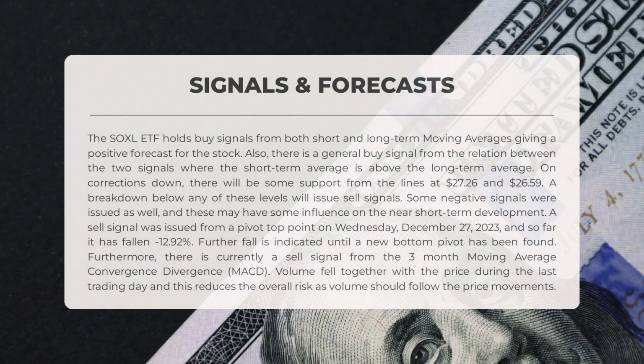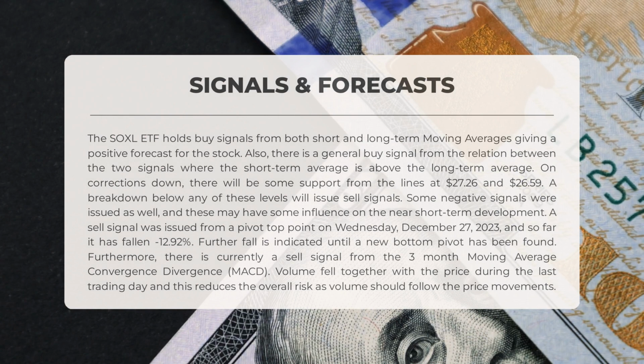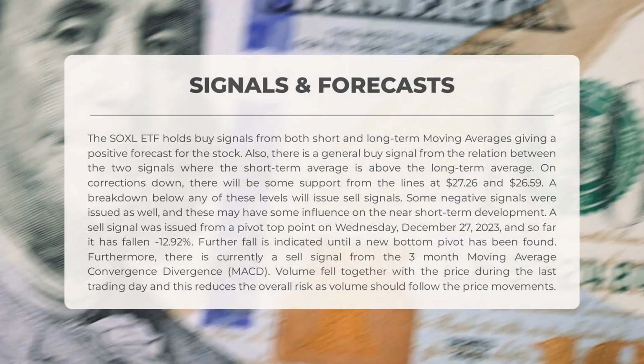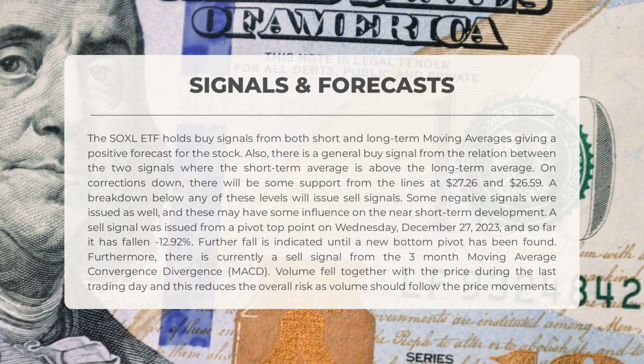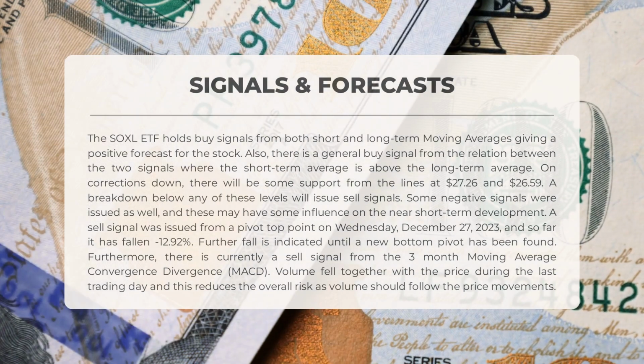Let's take a closer look at the signals for SOXL, the semiconductor ETF. The SOXL ETF currently shows buy signals from both short and long-term moving averages. This indicates a positive forecast for the stock. Additionally, there is a general buy signal from the relationship between these two signals, where the short-term average is above the long-term average. If the stock experiences a decline, there is expected support at levels of $27.26 and $26.59. However, if the stock breaks below these levels, it may issue sell signals.